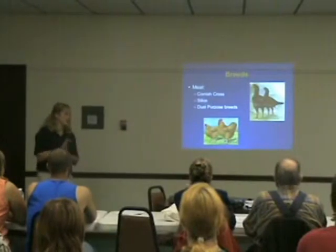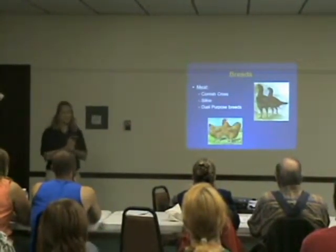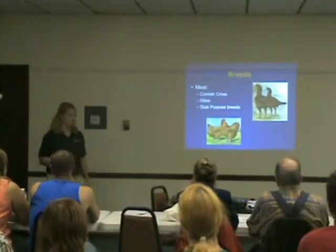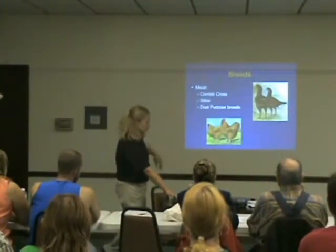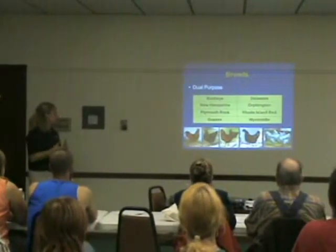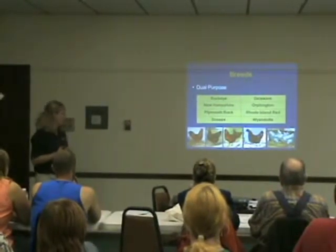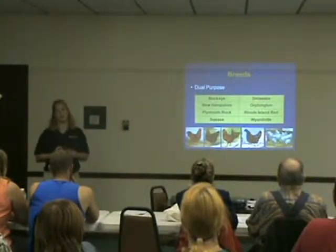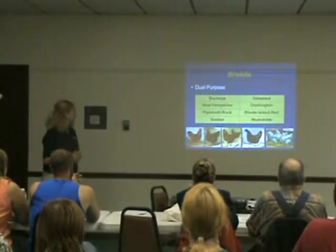Our meat breeds, our Cornish crosses are probably our most common meat breeds. Silkies are considered a meat breed. And then there are many, many dual-purpose breeds. The Cornish ones are up in the top. These are a dual-purpose breed down here on the bottom. Some of the dual-purpose breeds we see are Buckeyes, New Hampshires, Plymouth Rock, Sussex is a dual-purpose, Delaware, Orpington, Rhode Island Reds are considered the brown egg layers and also a dual-purpose breed, and then the Wyandotte.